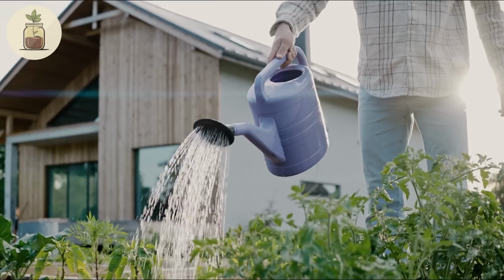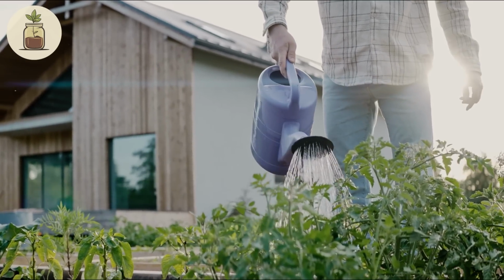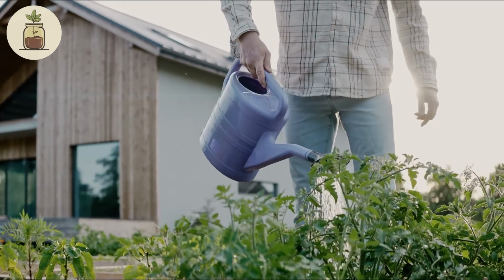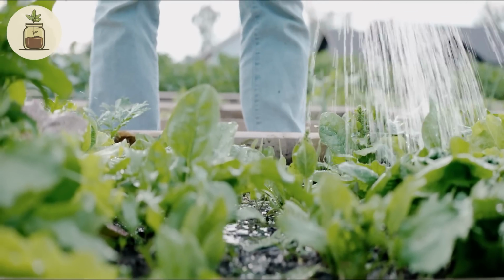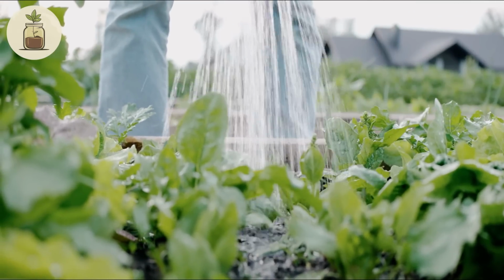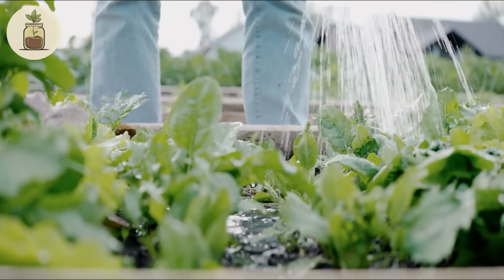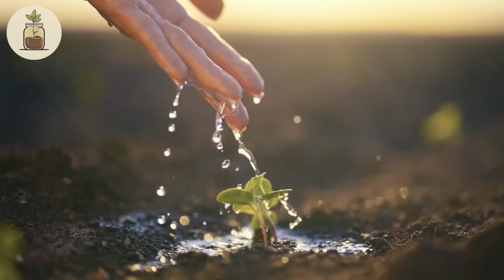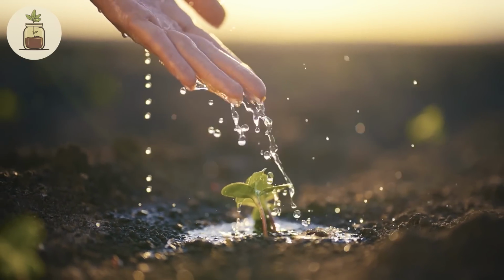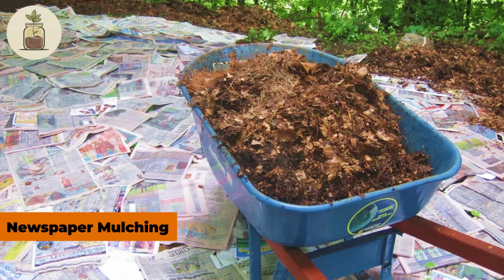Early morning watering is such an important Amish tradition that roosters in their communities don't just wake people up, they're practically certified irrigation technicians. The science supports their method. Morning watering allows plants to absorb moisture before the day's heat increases evaporation rates while still giving foliage time to dry before evening.